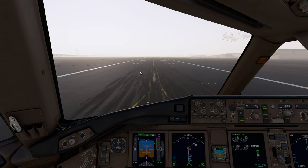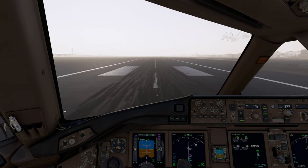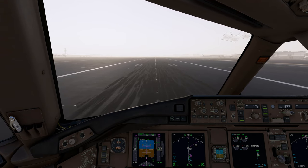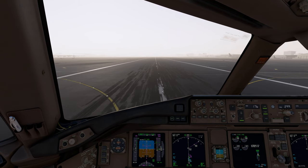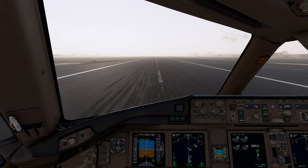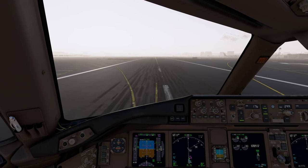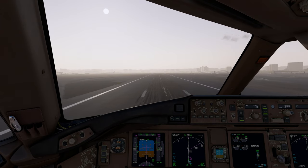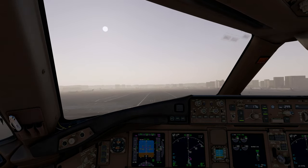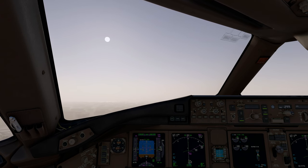Stable. Knots, hold, thrust is set, we have a headwind, but knowing MSFS that could change easily, really quickly. Gear's coming up. All nav. Let's grab VNAV speed.